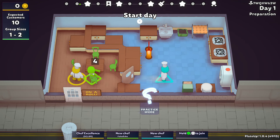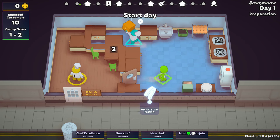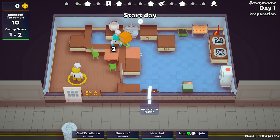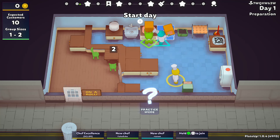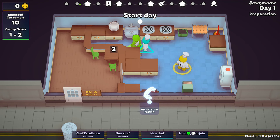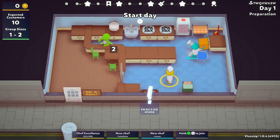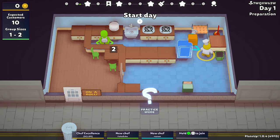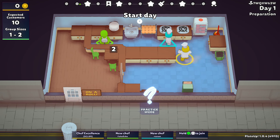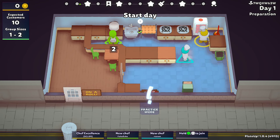Also, did we only start with one table? We did, yeah. Oof. It's fine. We will get more very quick. Sure. You're cooking, so whatever you want. Well, I don't know. I could cook. I don't want to cook burgers again. That's fine. I could do it, if Mike doesn't want to do it.